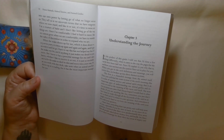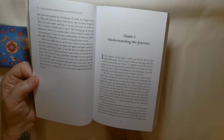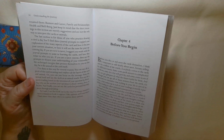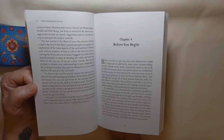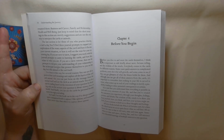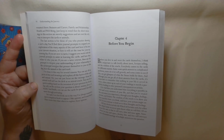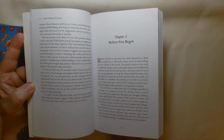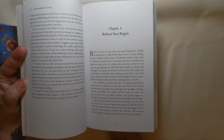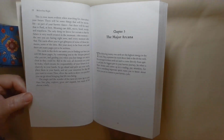And then understanding the journey for chapter 3. And she goes into explaining more of the guidebook. And goes into the last section, practicing drawing a card a day. And before you begin, and just talks about that a little bit.